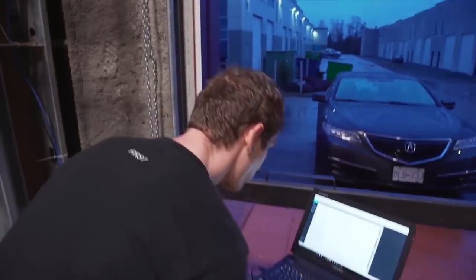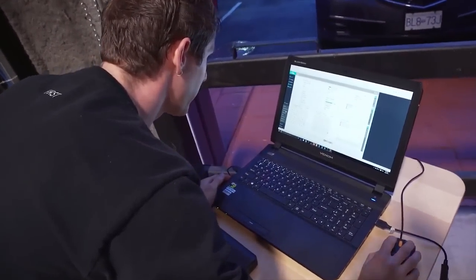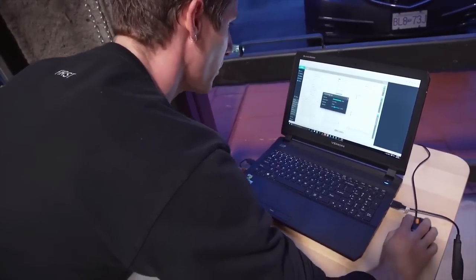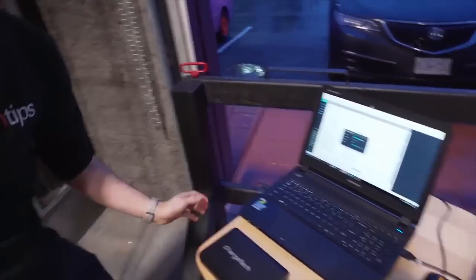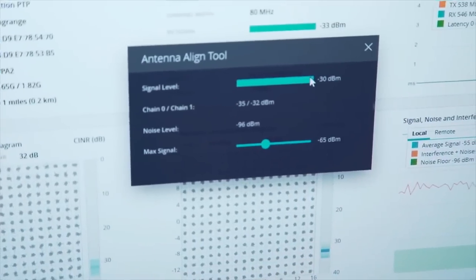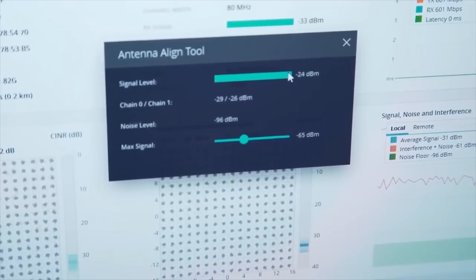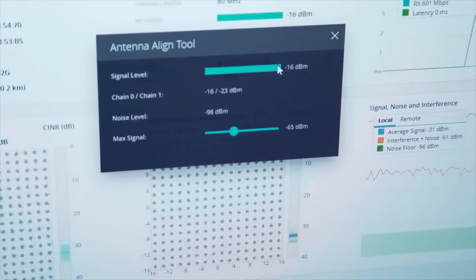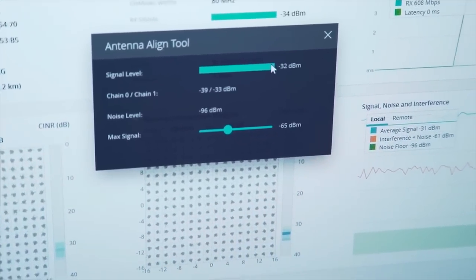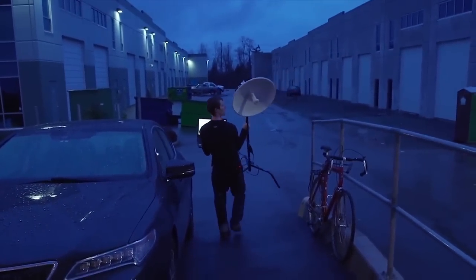Now, there is one more tool we're gonna need that I didn't show you guys before. This is really cool. This is the Align Antenna tool. So you can see right here what the signal levels are in real time. So watch, as I move the dishes so they point more towards each other, the theoretical signal strength improves. Okay. Whew. Don't worry, I got this. Okay. So I'm just gonna start hiking.